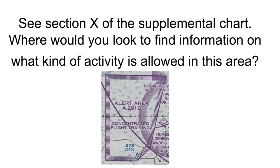Here's another example of a question that really tripped me up on this test. See section blank of the supplemental chart that they give you. Where would you look to find information on what kind of activity is allowed in this area? You'll have this restricted site here. You can see in the legend that this is a restricted area, right? But where do I go to find information about what is going on? Is it artillery? Is it like a bombing range for F-16s? I have no idea. But where do I go to find that information?